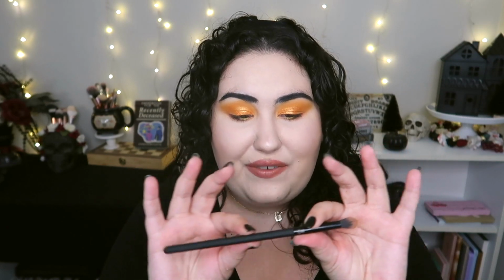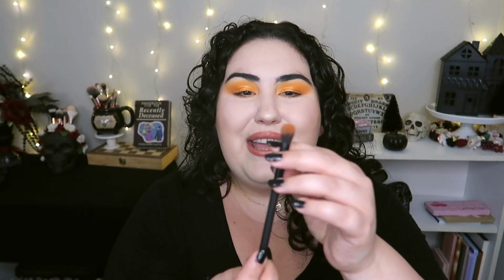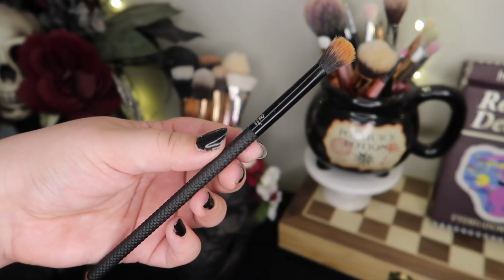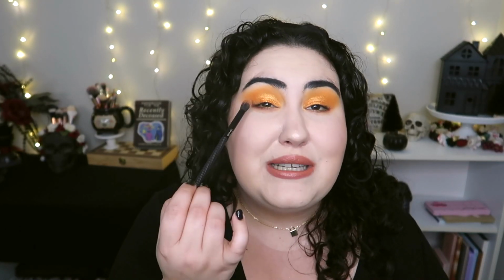I got this in a BoxyCharm a long time ago, but this is from Moda Pro, and this is the BMX 430 crease brush. And first off, I love the way that this is built. It's got a really nice ferrule and a nice textured handle, but it works really well. I really like it. And then the brush itself, the bristles, it is slightly tapered, almost in like a rectangular, squoval kind of shape.